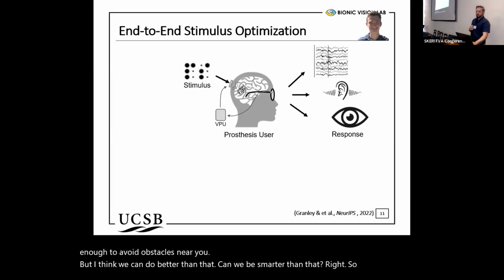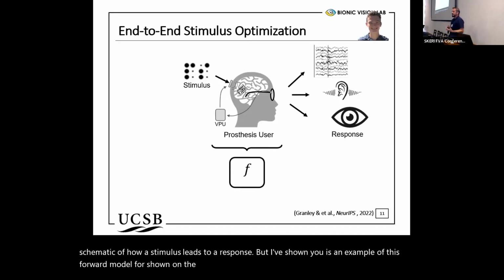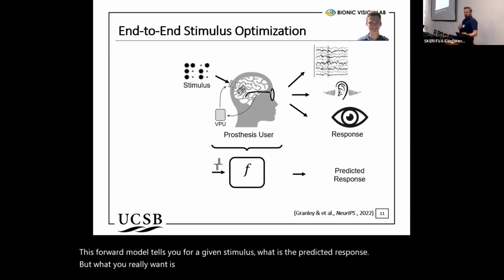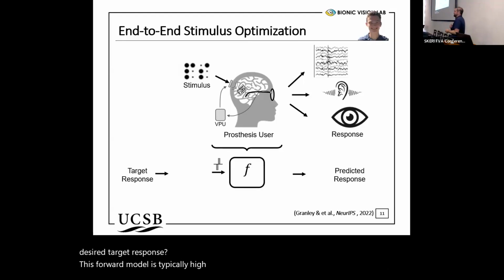So back to the schematic of how a stimulus leads to a response. What I've shown you is an example of this forward model. It's shown on the example of retinal implants, but we could build a similar model for cortical implants if we have the data. This forward model tells you for a given stimulus, what is the predicted response? But what you really want is the inverse of that, right? You want to know, how do I produce a desired target response?